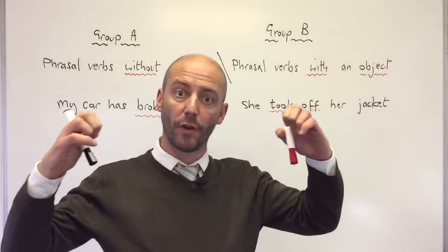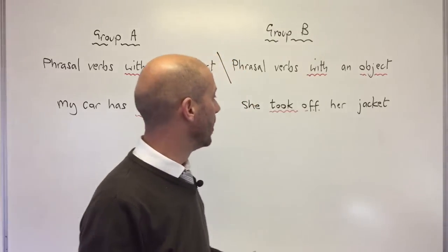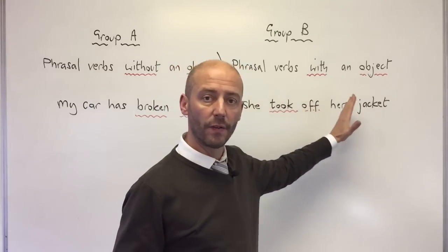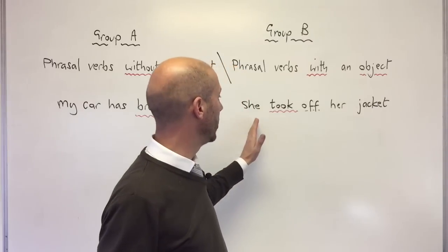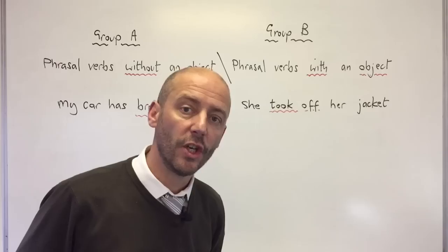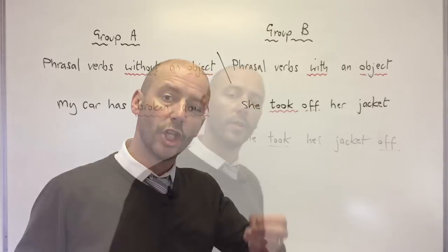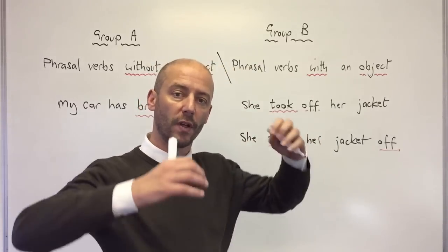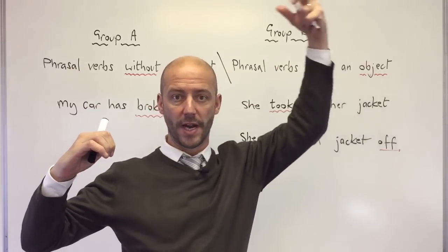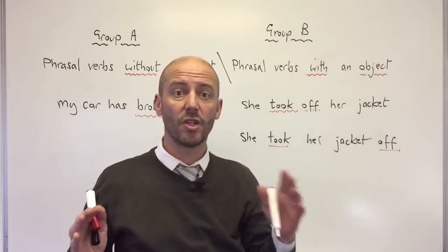The separable phrasal verbs behave in a particular way. We can have the noun phrase after the phrasal verb. She took off her jacket. However, you can also separate the verb from the particle. She took her jacket off. So we have separated the verb from the particle and we put the noun phrase between them. Both are possible, there's no real difference.